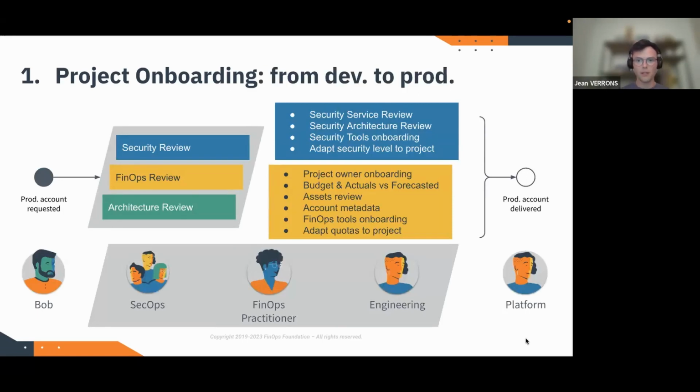First you will have the security review and the FinOps review, which will be explained by Alexandre, and the architecture review. These three parts can be done at the same time. For the security review, if we deep dive a little bit, we have first of all the security service review. We will go service by service to see if the configuration of the service is compliant with our internal security policy. After, we will go a little bit higher with the security architect review. We will see if the architecture of the application is well defined and compliant with our internal policy and also the regulation. After, we will onboard the project on our security tool, and we will adapt the security level to the project depending on the regulation and the data that the project has.